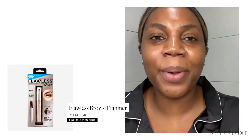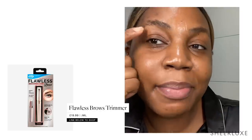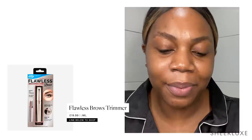It's the Finishing Touch Flawless Brow Trimmer, and it is fantastic. So this is a really fantastic product to really grab those pesky hairs, maybe around the outer perimeters of your brows, but also keeping the shape as well. What's also fantastic about this product is that it's got this beautiful 18 karat gold tip, which is kind to the skin. It's also got this great LED light that comes with it, which is built in.